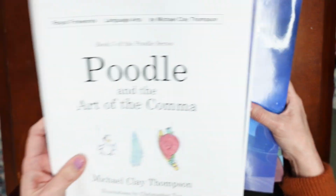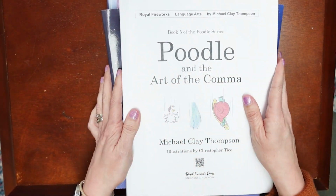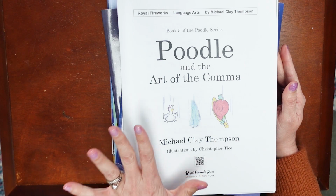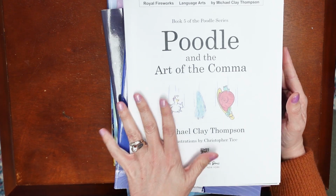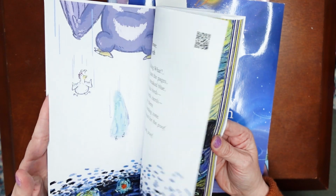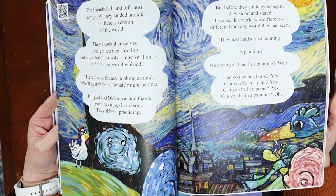I'm still so impressed. Now we have moved on to a book that I don't have the answers for, which is just terrifying for me, but it is Poodle and the Art of the Comma. Now this book is maybe just the prettiest book, and let me show you why. Oh, bingo. Isn't it gorgeous?